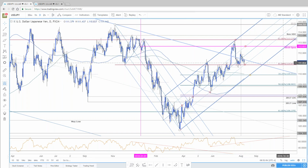What do you do when a trade comes off resistance into support? Well, you look to see how this reaction pans out. The emphasis for the bears is on a break lower. Well, moving averages are shown on the daily chart.